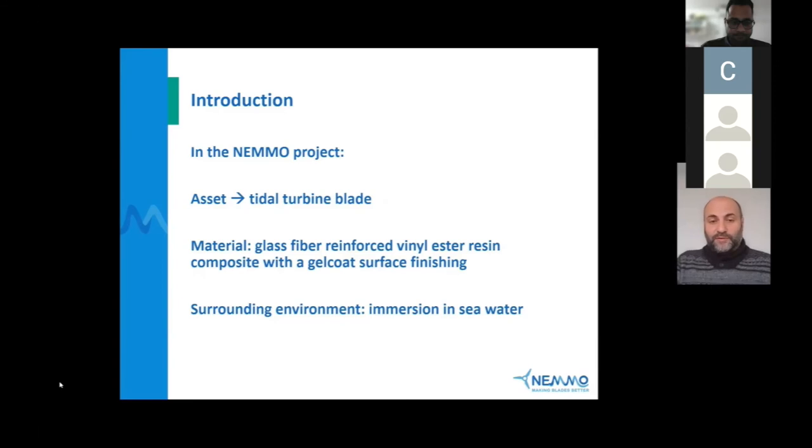That is important because in the marine environment, degradation mechanisms are different depending on whether we are just exposed to the marine atmosphere, or in the splash area where there is a cycle of a humid phase and a dry phase, or in immersion, where the material is constantly in contact with the seawater. So to be able to design our aging accelerated test, we'll have to understand a little bit what the degradation mechanisms are.